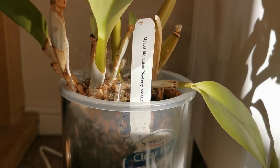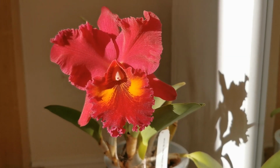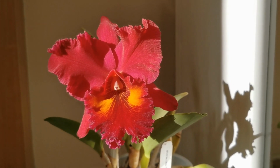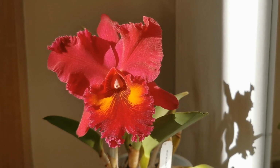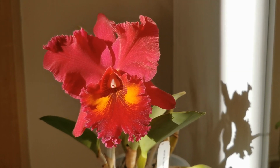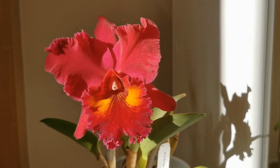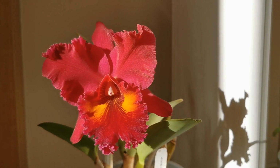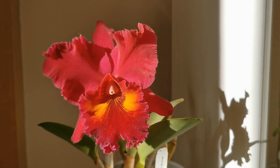The reason why this orchid is now classified as Rhyncholaeliocattleya is because one of the ancestors of this orchid, Rhyncholaelia digbyana, was previously classified as Brassavola digbyana, but not anymore. So, as far as I could see in the ancestry of the plant, this is the reason why it's not called Brassolaeliocattleya anymore, because it was a Rhyncholaelia, one of the ancestors of this orchid, and not a Brassavola.